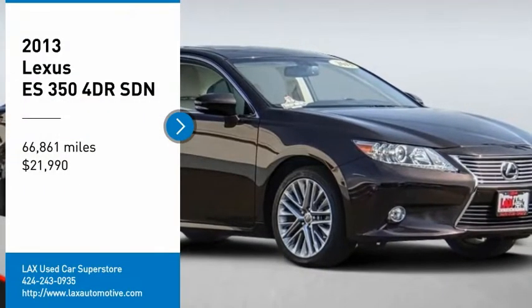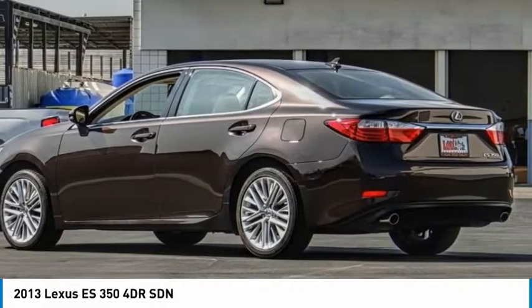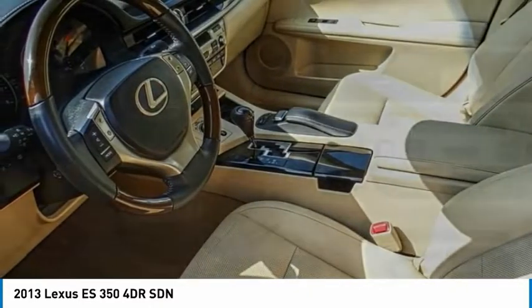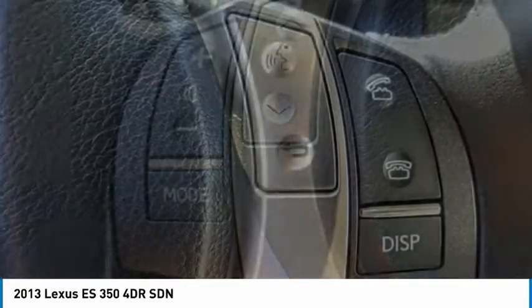Take a ride in the 2013 ES350. The Lexus ES350 is a sophisticated combination of distinctive styling, luxury, and smooth performance. A 3.5-liter V6 engine propels the ES from 0 to 60 miles per hour in 6.8 seconds.